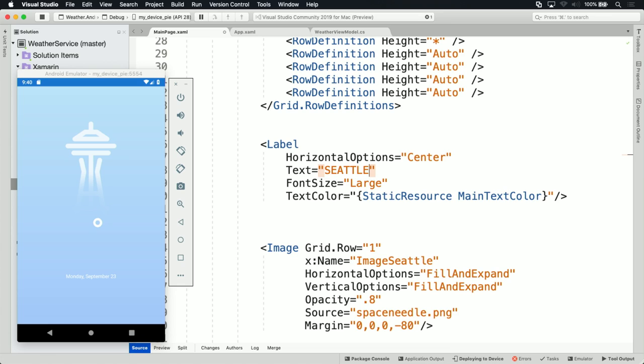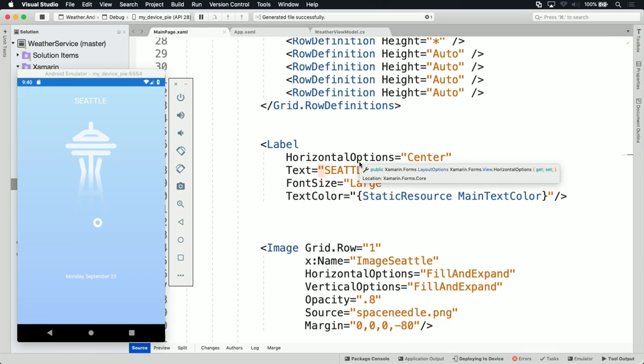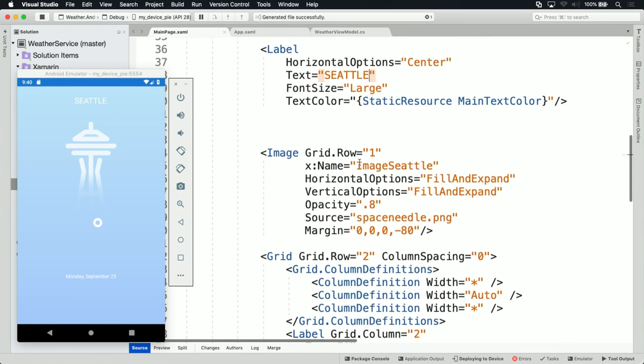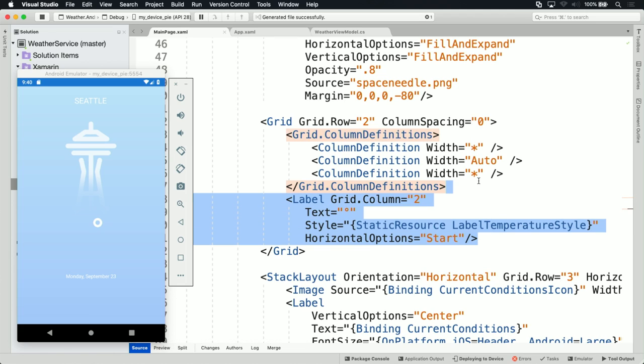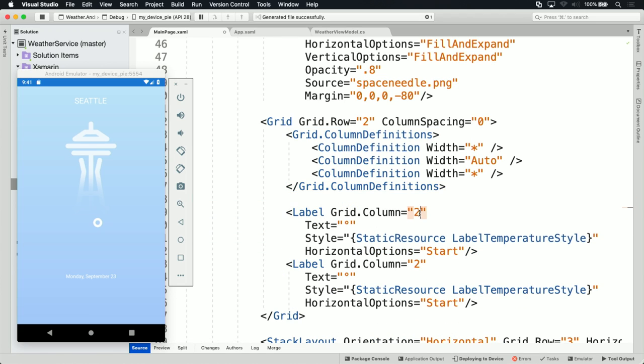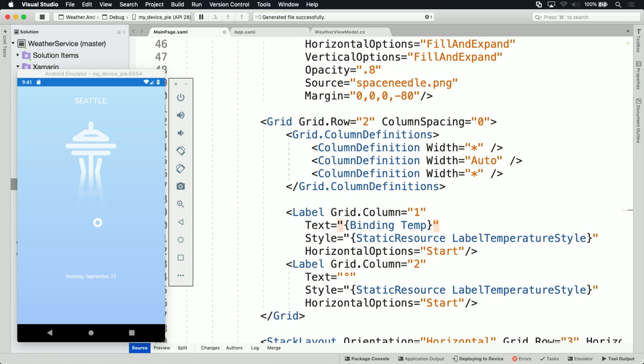Now I'm going to use that XAML hot reload. So I'm going to hit Command Save. It's going to save that and push the changes over into my device. So Seattle, right there. Now, what we can also note down here is I'm missing some other things in my UI. So for instance here, we can go ahead and maybe put in a new column. And then I'm going to say binding. And the brand new XAML IntelliSense will kick in, and I can say temperature.